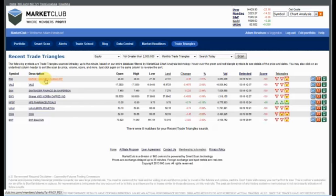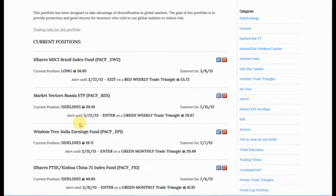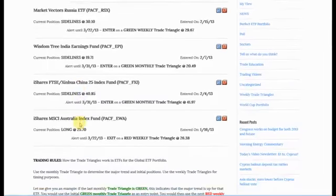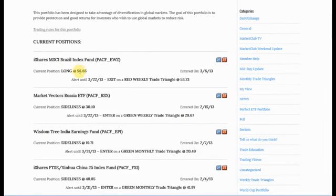Now, we do track the RSX in our global strategy portfolio, and I'll show you how that works. I'm going to go there right now. You go there by simply clicking on the MarketClub logo, and it'll take you to our navigational page. So here we have 5 different markets. We have Brazil, Russia, India, China, and Australia. Out of the 5 of them, we only have positions in 2. We have one in Australia, we're long, and we've been long since January 16th. And then we have one in Brazil, and we've been long, our position is 56.65, and that was entered on March 6th.